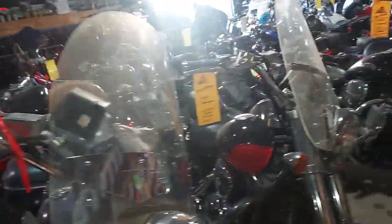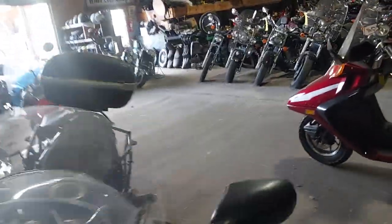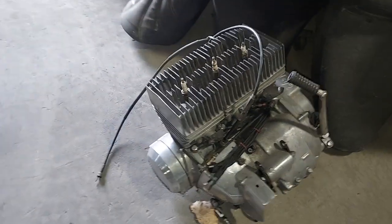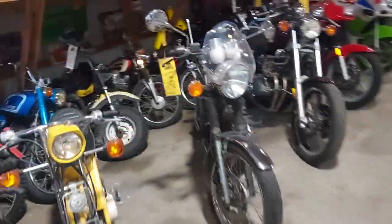RD350. Another Suzuki rotary back there. A lot of cruisers. I'm looking for a '72 Harley Davidson Sportster, because I want to make a replica XRTT. But I can't find a decent enough '72. Gotta be '72. There's a little triple motor. Anyone looking for a triple motor? A lot of Cushmans. Let's see what we got in this back row.